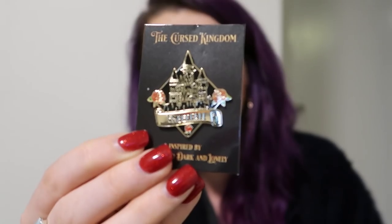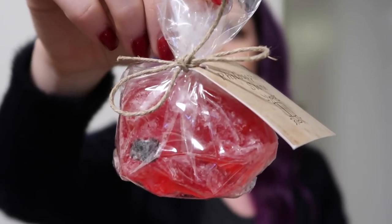It's a Beauty and the Beast reimagining. It was wonderful. Oh, this is gorgeous. This is something interesting. What is this? Philosopher's Stone. This is really cool. This is a soap from Pretty Suds, and it's supposed to be a Philosopher's Stone. How cool is that? Oh my god. I'm gonna live forever.